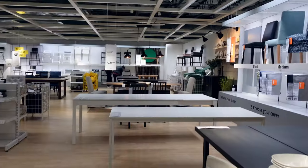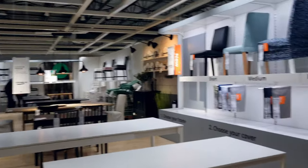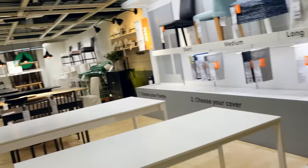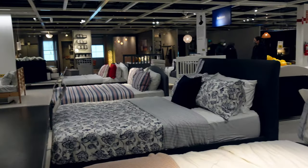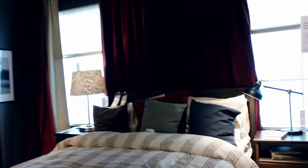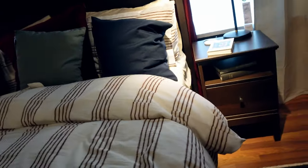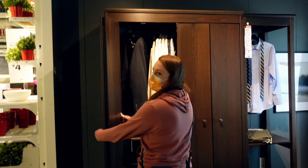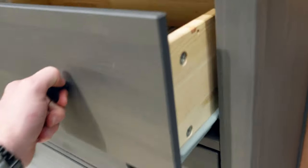Is that Carlby? Alright, so this is the dining room section. I think we're gonna look at a few tables here. Some of these should work. Yeah, that's a lot nicer. This is like heavy.